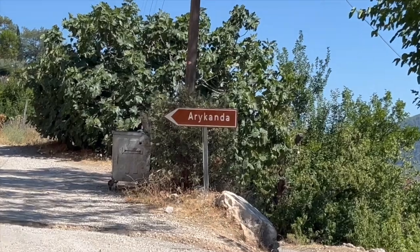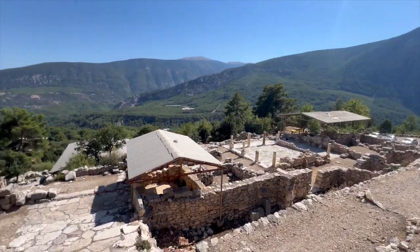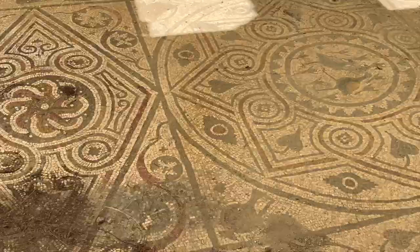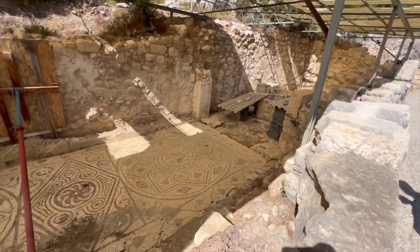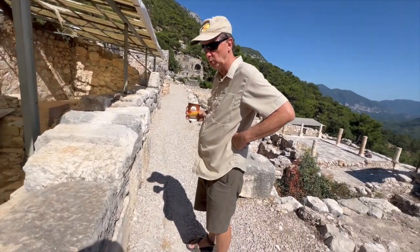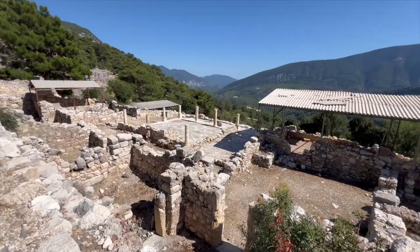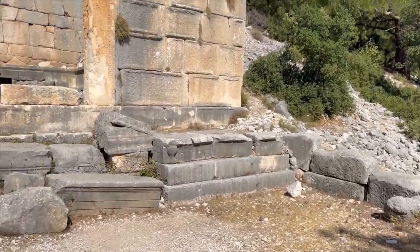It's nestled in the mountains and known for its breathtaking hillside location, offering stunning views of the surrounding landscape and a unique glimpse into the daily life of an ancient Lycian city. The city dates back again to the 5th century BC and was continuously inhabited through the Roman and Byzantine periods. It's described as a city on the slopes, and its terrace layout makes it one of the most picturesque ancient sites in Turkey. Take in the theater, the stadium, the baths, the agora, and the rock-cut tombs.